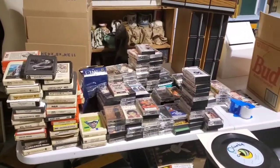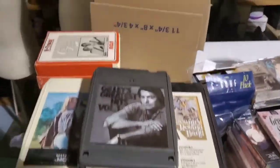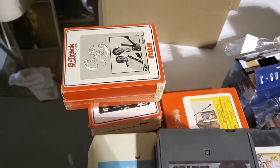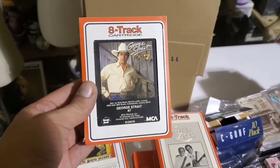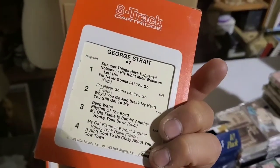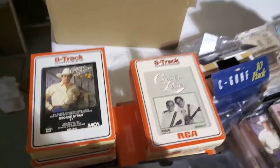So, this is the tapes and the 8-tracks. Big lot of country here. I'm gonna do a lot of Waylon Jennings, a lot of Merle Haggard. This one's interesting. George Strait number 7. This was released in 1986, so it's a little bit late for an 8-track. So this might have some value by itself. There are a few other ones that have some value by themselves.